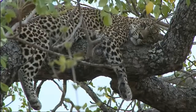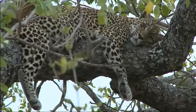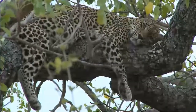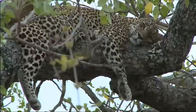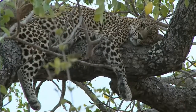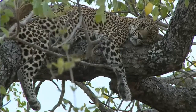How's the light for your still camera? It's good. A clear shot. Yep. Just got to play with the settings. What sort of time exposure?